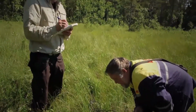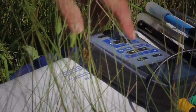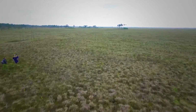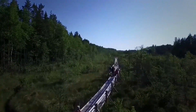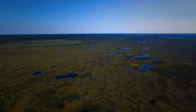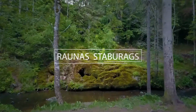The European Commission has funded a LIFE project, Wetlands, aimed at preserving wetland habitats. In Latvia, this includes research into and protection of wetlands in the Bažu Mire in the Slītere National Park, the Suda Zviedri Mire and the Davida Springs in the Gauja National Park, the Ziemeļu Mires, and the Raunas Staburags Nature Reserves. The Raunas Staburags.